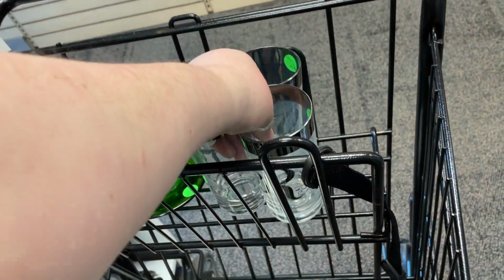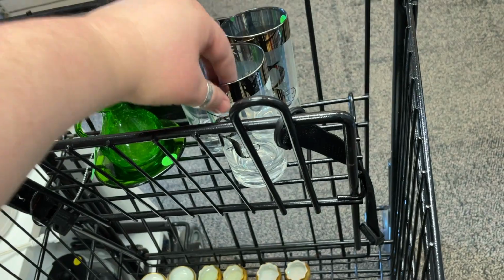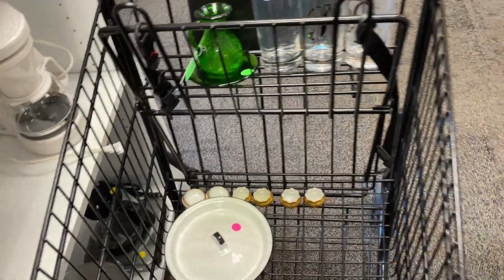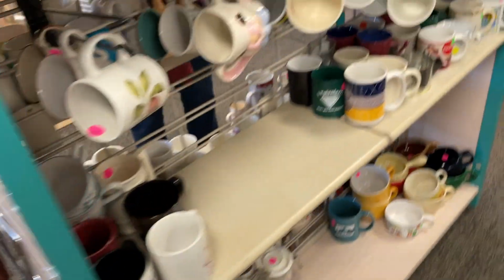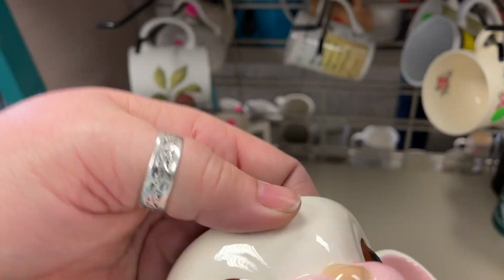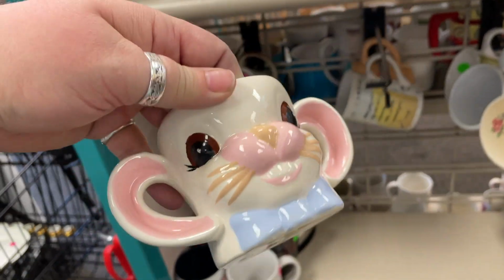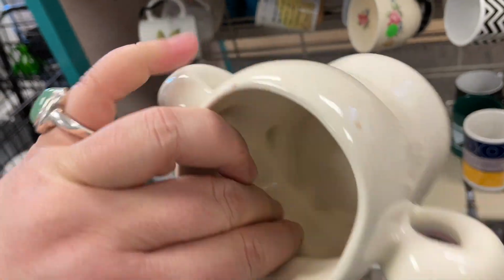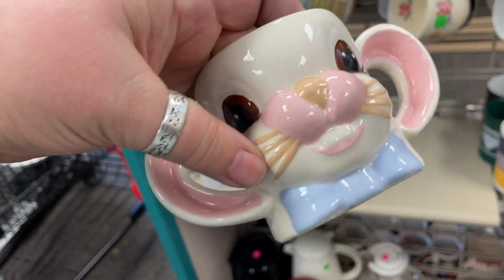So yeah, these go in the cart, and as soon as I get these in here, there's a little mug station over here, and I spot this cutie. Look at him. I kind of fell in love. He was looking deep into my eyes. So, yeah, he went in the cart too. Oh my gosh, y'all, look at this guy. He's so cute. I love his ears.